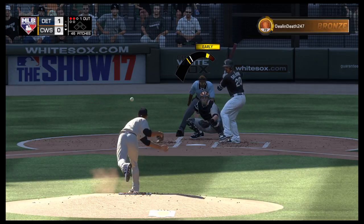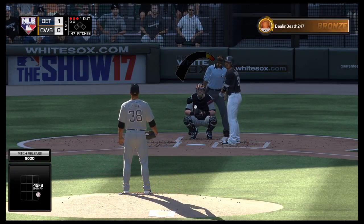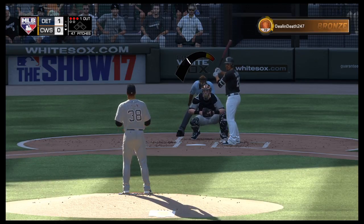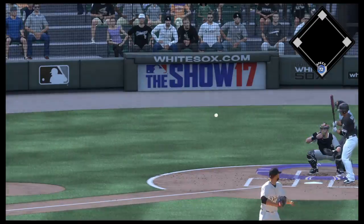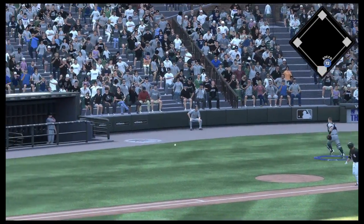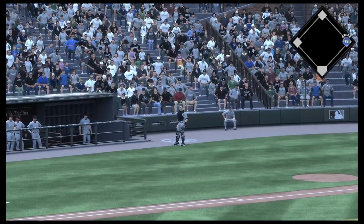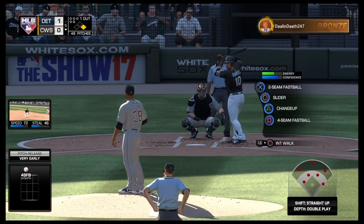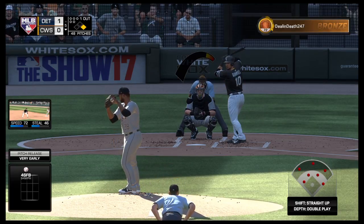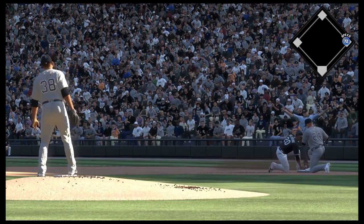Well, that pitch wasn't even close, and that was an easy take. Now he's locked in. You're sitting there 2-0. Get real specific. Make him throw you your pitch. And this is nowhere close, and it's a 4-pitch walk. Digging in, Yulieski Gurriel. 0 for 1 for him here in this one.